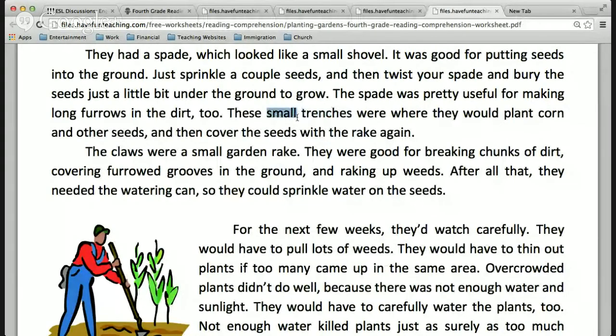Next up, we have the word small. Here you said small, so you added an extra sound at the beginning. So let's take that off. The word is small. Okay, very good. One more time. Small. Okay, very good.